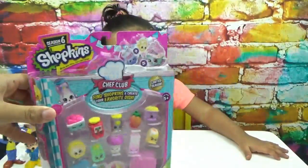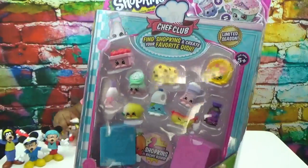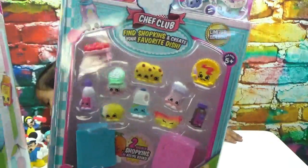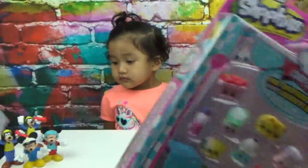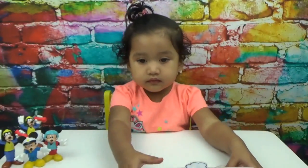And then there's a second pack right here. They have different Shopkins in them. And they both have two hidden Shopkins in the recipe books. Now, let's go ahead. I'm gonna open these up and hand them to Makenzie.